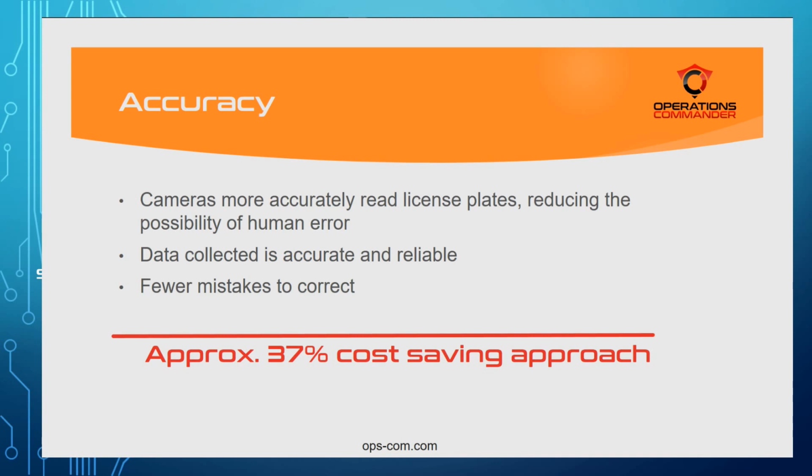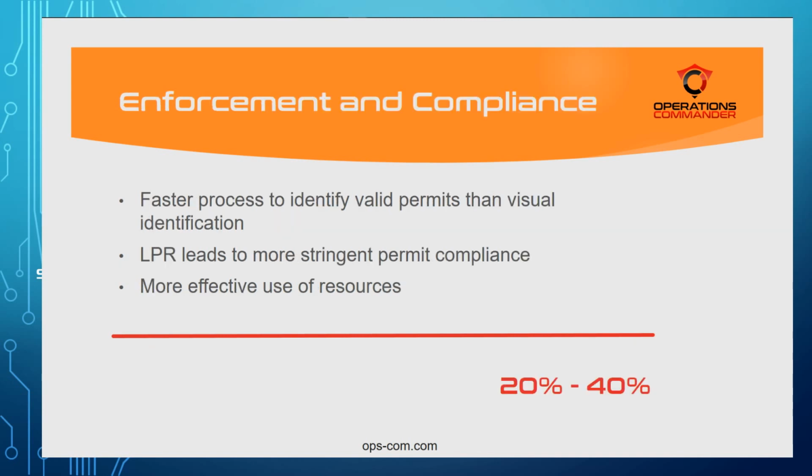Talk about its time savings there. Approximate violations will increase by 40%, and the approximate permitting will increase by 20%. LPR technology simplifies the process of identifying physical permits or decals and equips your team with the information they need to issue violations. Fixed cameras give administrators the reporting that they need that will automatically notify personnel of fraudulent permits immediately.